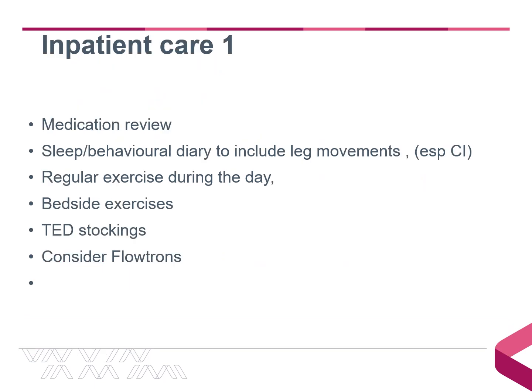So if we're going at inpatient care, we need to make sure we have a medication review, because so many of the medications can contribute to RLS. Can we look at that deprescribing type of structure? A sleep or behavioural diary to include leg movements, particularly if somebody has CI, would be useful for all of us, and useful to be able to plot when we need to mobilise the patient, when they're trying to move and the reasons why they're trying to move. Having a documented diary will help.